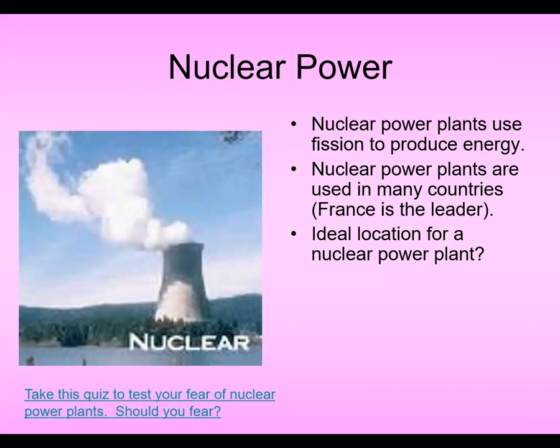Another issue with nuclear power is the leftover material. So eventually, once the uranium breaks down, we're left with radioactive waste, these chemicals that are not very good, and then the question is, what do you do with them? Because they're no longer going to go through fission, they're no longer going to generate enough energy to generate electricity, and we're just left with them. So what are we doing with them?